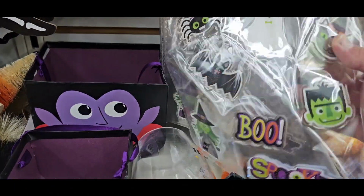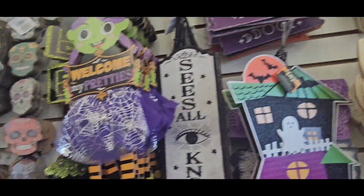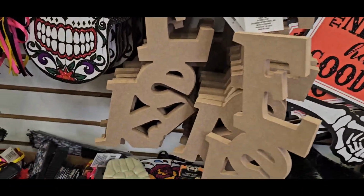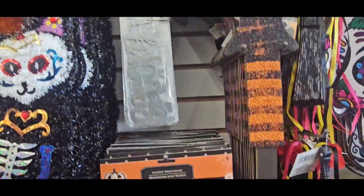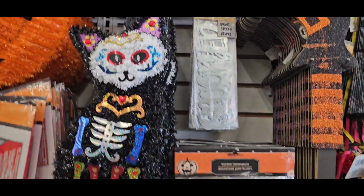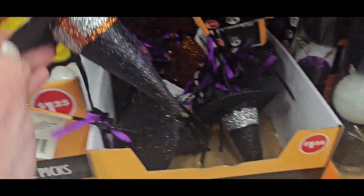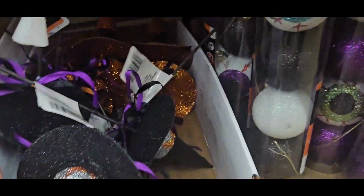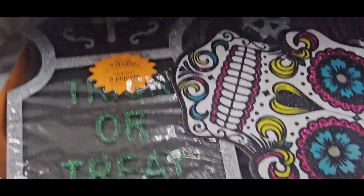Here we go. The window cleans. Okay, they got some more of their decorations out for the trees. They got the witches' hats out for picks. They got an orange one as well. They put out more of their things.